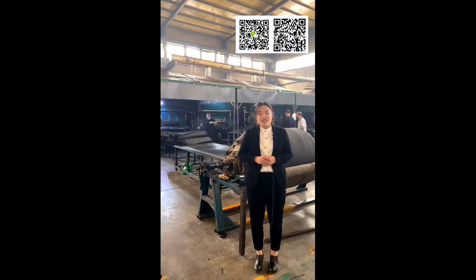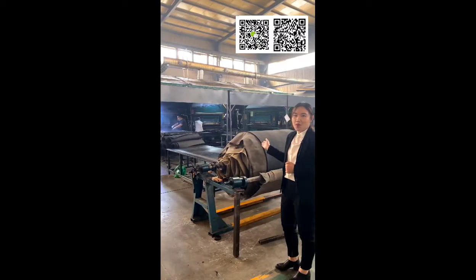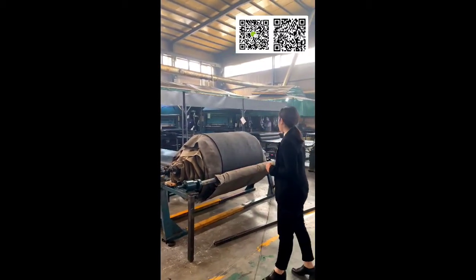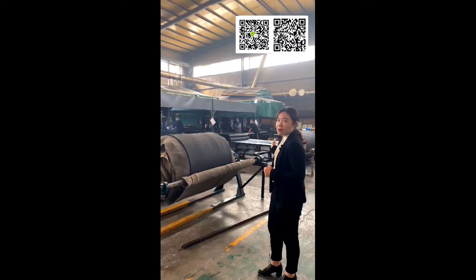We have 9 size plate vulcanizer machines. Number 1 and number 2 are 1.822 meters wide. Number 3 is 1.83 meters wide. And number 4 is 1.22 meters wide, but number 4 can make long run rubber sheet.